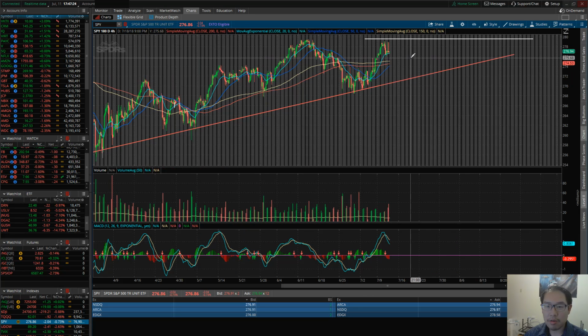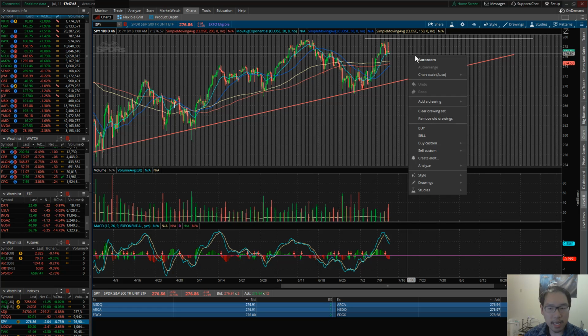Now, I'll give you the other scenario in case you're nervous. Any close below 275.40 on a daily basis would be a negative sign, and we would look toward 271 to 271.40 as the next support. But right now, in my opinion, there is a chance for the markets to recover and retest that high, which is around the 278 to 280 mark.